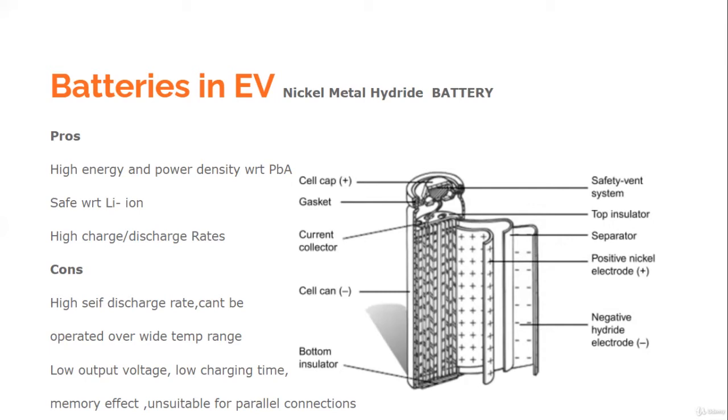The other advantage is that it is recyclable and, relatively speaking, harmless to the environment. They are also relatively safe to operate at high voltage. Their cycle life is also longer. Their operating temperature range is long, and they are resistant to overcharge and discharge. So that is what we call high charge and discharge rates. That is the advantage.